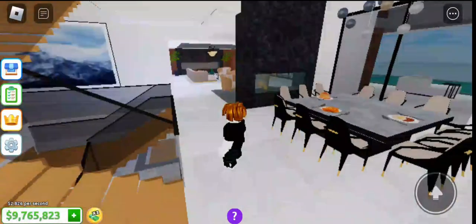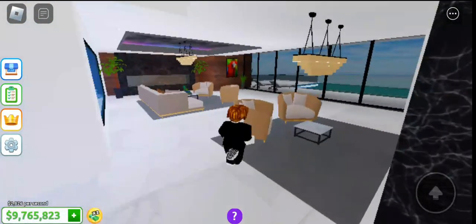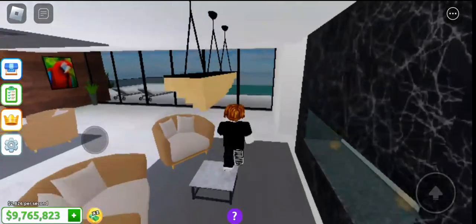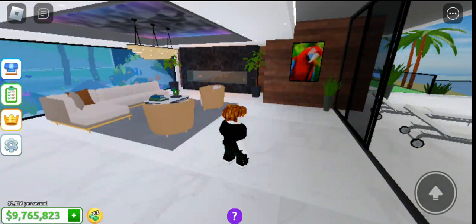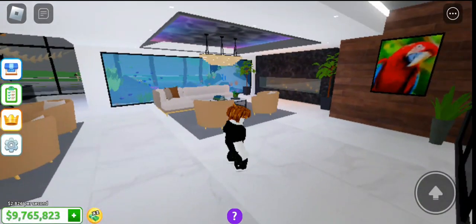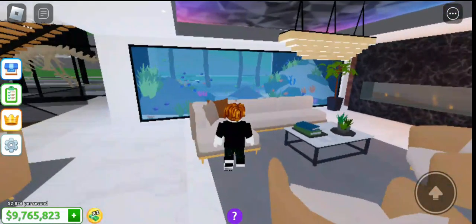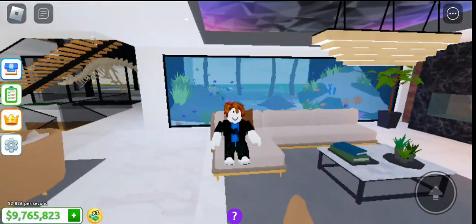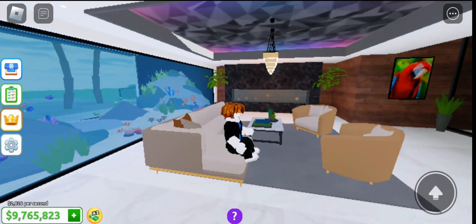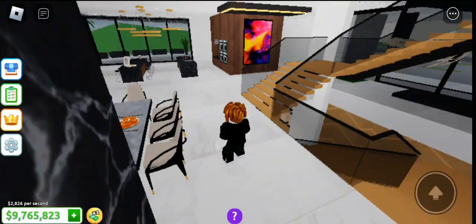And then what is this? This is a fireplace, super dope. Sitting area, I got a bunch of sitting areas in this whole house, gotta have enough space for everybody. A chandelier over there, two little small couches, and this is me just showing you how to sit down, I guess. I've got a lot of sitting areas. Behind me over here I got a fish tank, super dope fish tank.